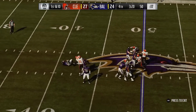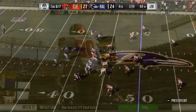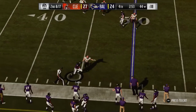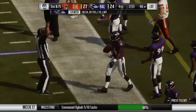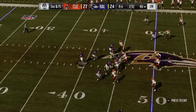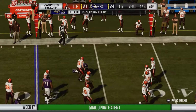Flacco from midfield, and he's going to go down. They sack him back at the 42. Emmanuel Ogbah. Flacco from the gun. Drops it underneath for Collins. It'll be a pickup of just 2, and they're going to be staring at tight end right. Now Flacco. Underneath to Allen. And he'll get it down to the 47 now.